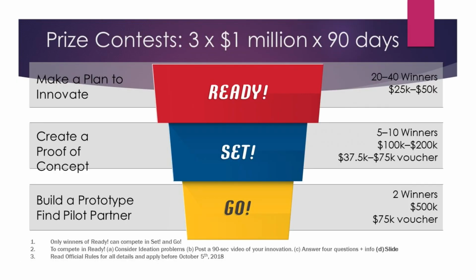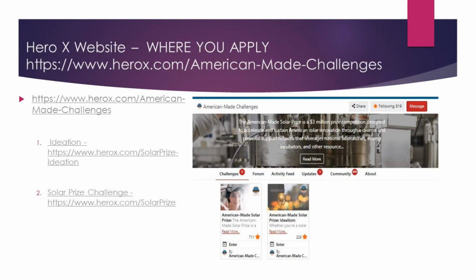And here it explains again the three phases: Ready, Set, Go. Ready is you make a plan to innovate. There are 20 to 40 winners. The Set part of the program is you create a proof of concept. There are 5 to 10 winners, and you can win from $37,500 to $75,000 in vouchers. And then also build a prototype and find a pilot partner, and that is where a lot of the voucher money will be spent as well.